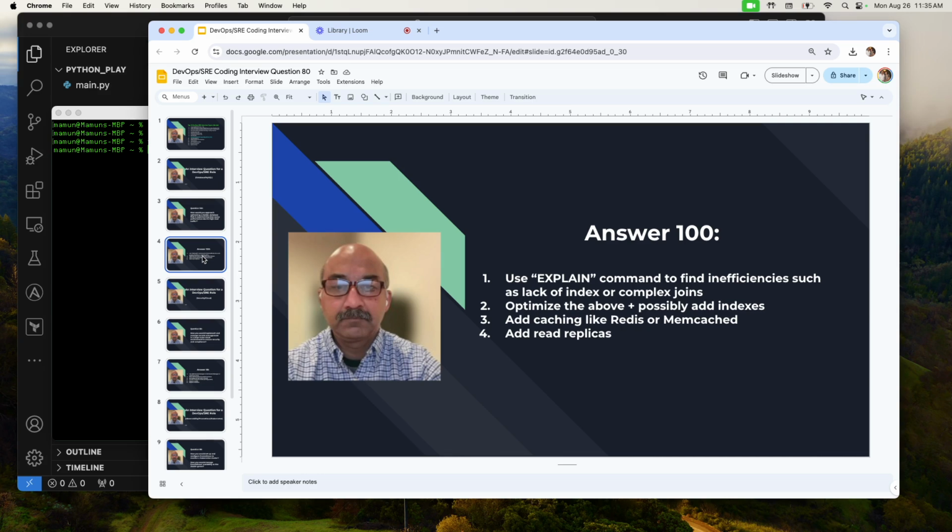Now, if those steps don't solve your problem, maybe the problem is more capacity-wise, in which case you can always have n number of read replicas in front of your main MySQL database. So in front of the primary, you can have 5 replicas, 10 replicas that are only meant for read. You cannot write to the database through those read replicas, right? So those really help in alleviating the load from the main database copy, if you will.